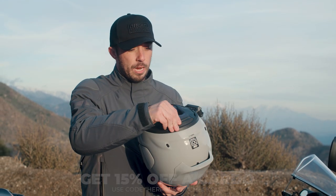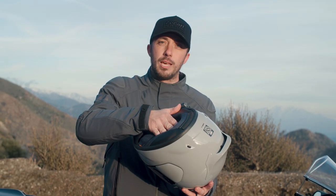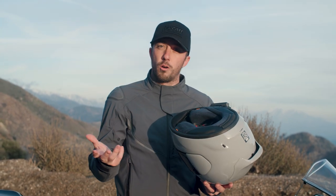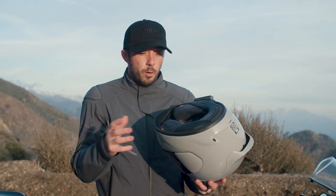But they have the neck roll that allows you to tuck everything inside, and it's super easy to install the system. I installed this with the Cardo guys and really saw how easy it was.